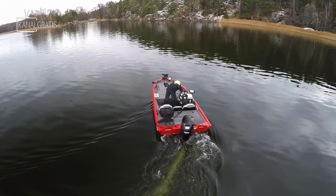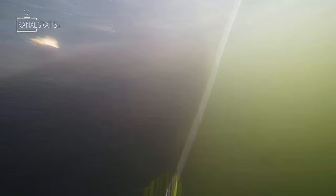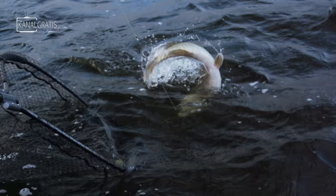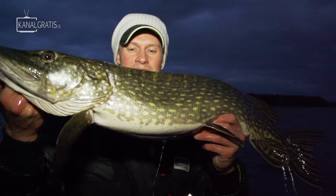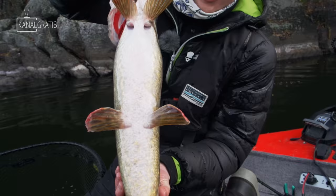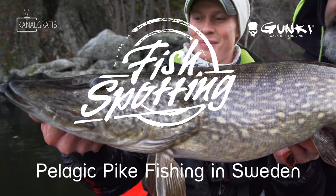Okay, this is a better fish, I think so. This is the first one. Fish on. Ooh, nice. Fish on. Whoa, good fight. Whoa. Nice. The last night. I've been feeling a lot. Feel that. Pelagic pike. Yeah. Awesome.